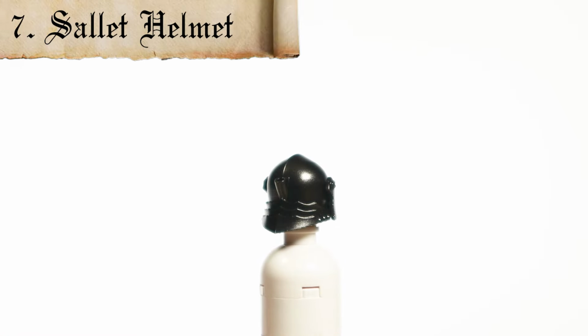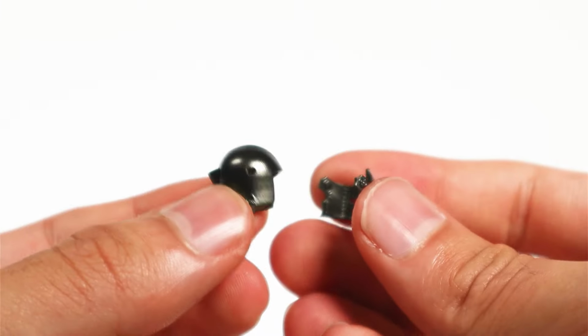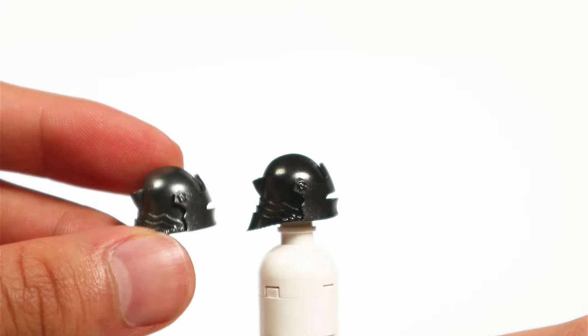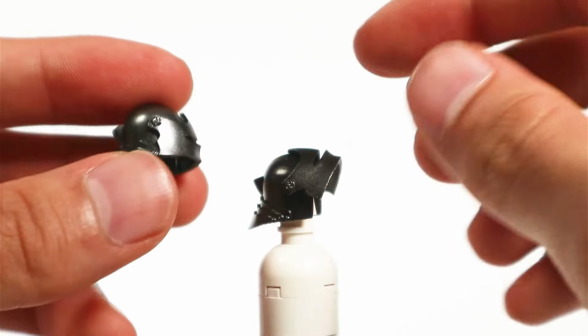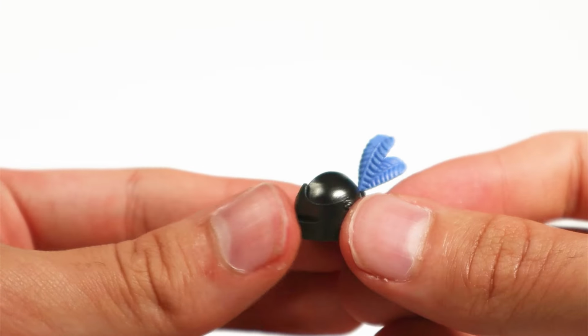Next up we have the sallet. That's right, I'm restocking these as well. It is exactly the same, but they seem to have fixed the plume hole in the back, making it less tight so the plumes fit better. It looks like they also made the visor more sturdy. It definitely feels better than the older version. Speaking of which, here's the previous version of the sallet helmet, which is in a slightly lighter, shinier color. So these newer sallets will come in a dark silver color, and they will also come with a plume of your choice in either red or blue.